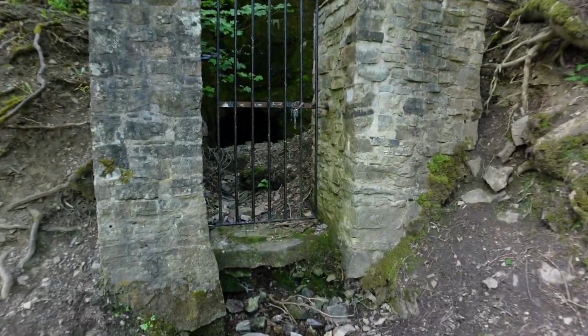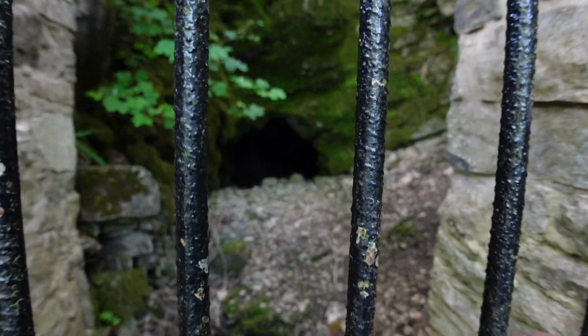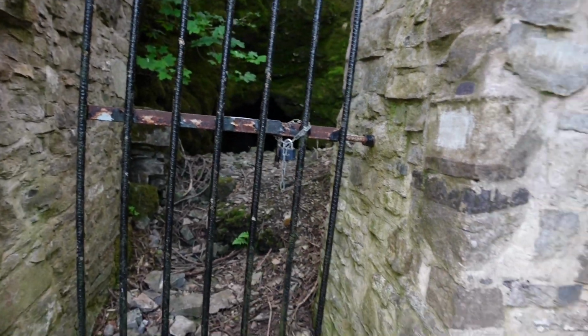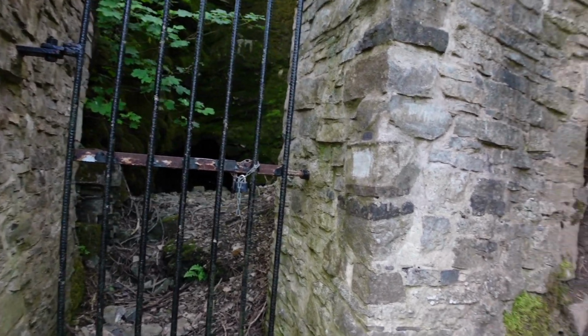We think this may be an entrance to a potholing cave, possibly. Limestone cave. It's all bricked up there, so it looks like there was something round it, I think.